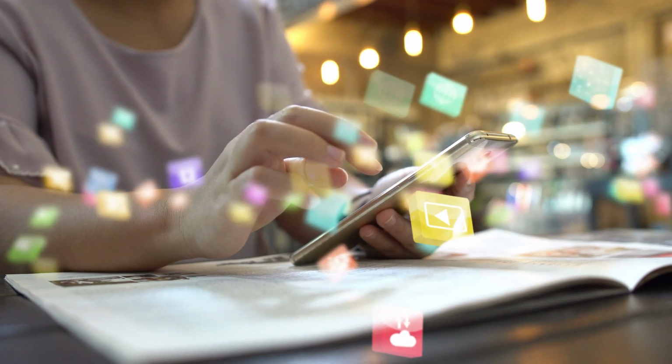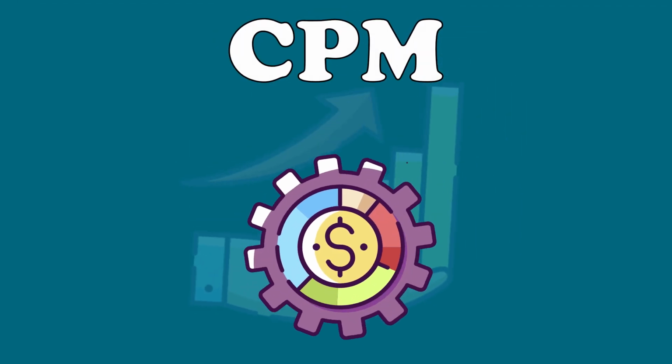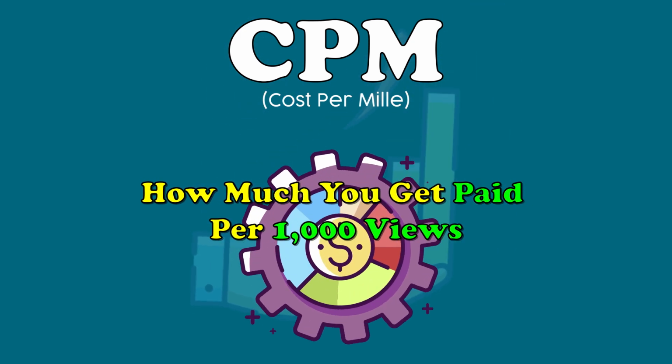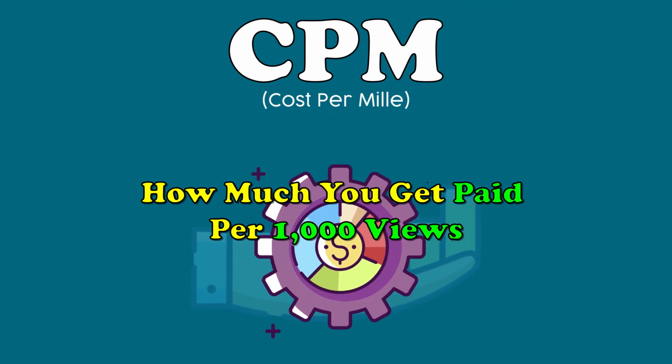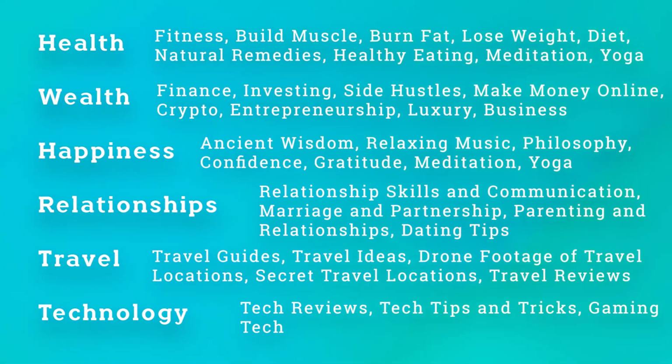Step 1. Pick a niche. With a plethora of niches to choose from, make a list of your favorites. Remember, the CPM varies between niches. CPM stands for cost per mil, and it basically means how much you get paid for 1,000 views. Here are some examples to help you brainstorm or do some keyword research. The niches I'm listing here have the highest CPM. It's essential to find the one that suits you best.